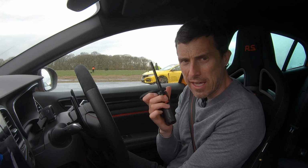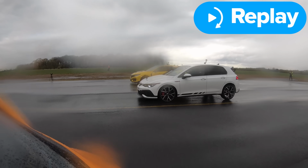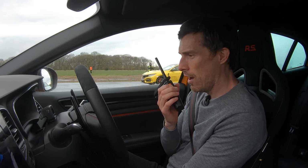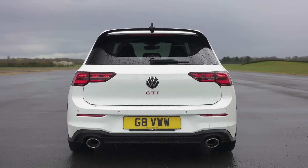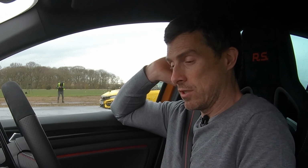Maybe the Civic. No, I'm slightly ahead of the Golf, but I did hit a real glossy patch just in the last quarter of the braking zone. Well, I think I must have hit quite a lot of patches because I'm almost a car length ahead of that Golf. Oh dear, I'm really disappointed. Overall then, that Golf GTI Clubsport wins the drag race, some rolling races, and the brake test. Oh, I won nothing.